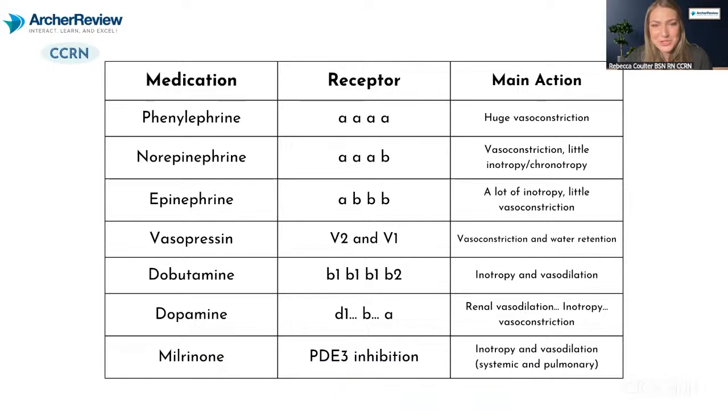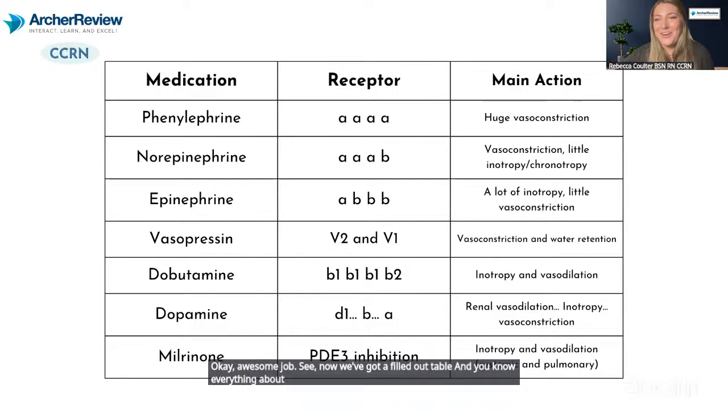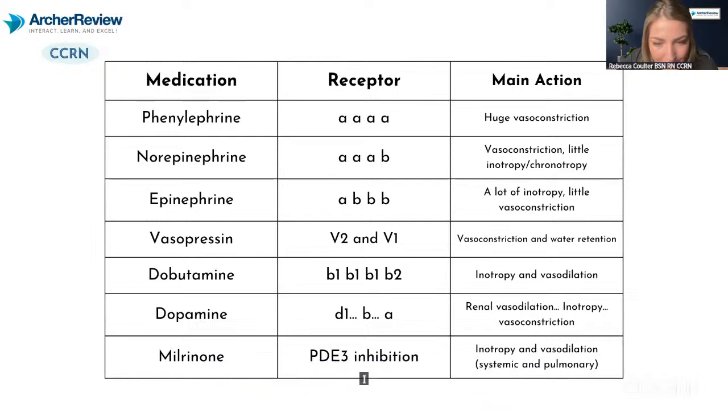Okay, awesome job. See, now we've got a filled out table and you know everything about all of these medications. Great job, everyone. I had some practice questions here, but that took me longer to go through than I anticipated. So we're just going to do one of them, and I kind of want to pick which one I want.